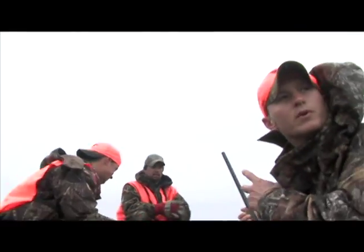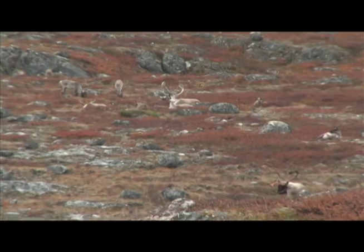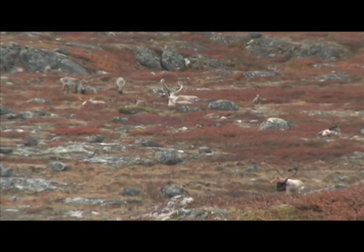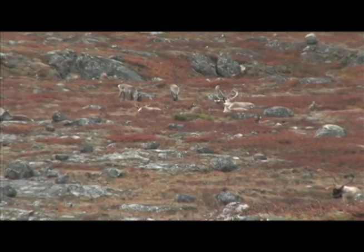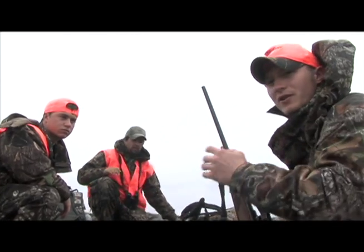We got two big shooter bulls in velvet right over this hill, about 50 of them bedded down. We got another big shooter in velvet over here. We've seen this bull. Kurt and I haven't seen this one. Nathan spotted these two over here. We're gonna ease up.